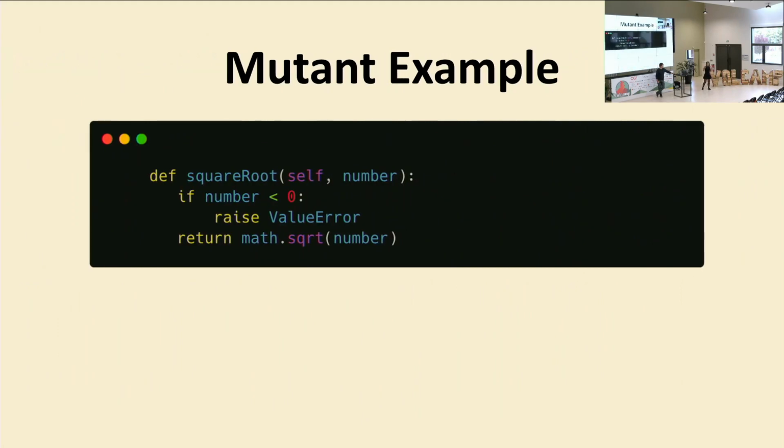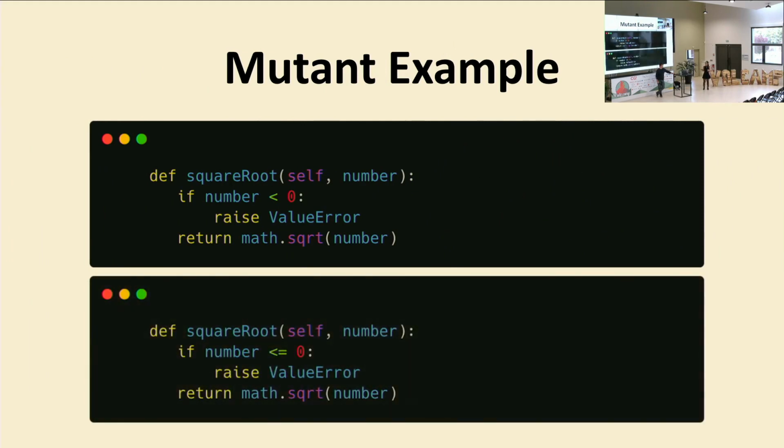Now I want to create a mutant. So how do I create a mutant? As I said, I will only do one modification at a time. And in this modification, I decided to change the operator. So the operator here in the if statement, saying if the number is smaller than 0, I will change it to if the number is smaller or equal to 0. So this is a mutant.